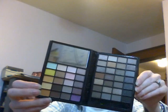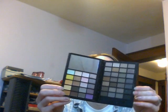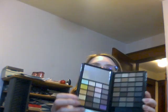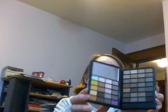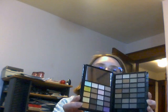It's nice. It's got a lot of shades in it. A lot of shades that I would use, except I have enough other eyeshadows that are similar enough in tone that I might as well use those instead, especially when I don't use eyeshadow every time I wear makeup. So I've used this a little bit, but hardly at all. It's really nice.